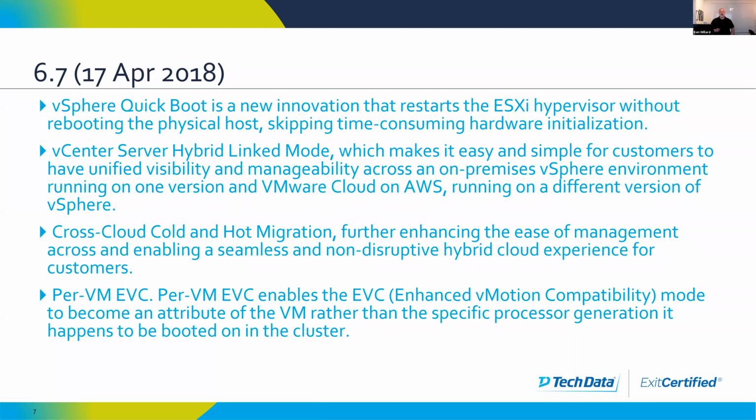Hybrid linked mode works with any of the cloud providers and gives you that cross vCenter capability with some additional flexibility. There's no longer a same version requirement when you implement hybrid linked mode, and we get some additional flexibility around the vSphere single sign-on deployments that support hybrid linked mode.